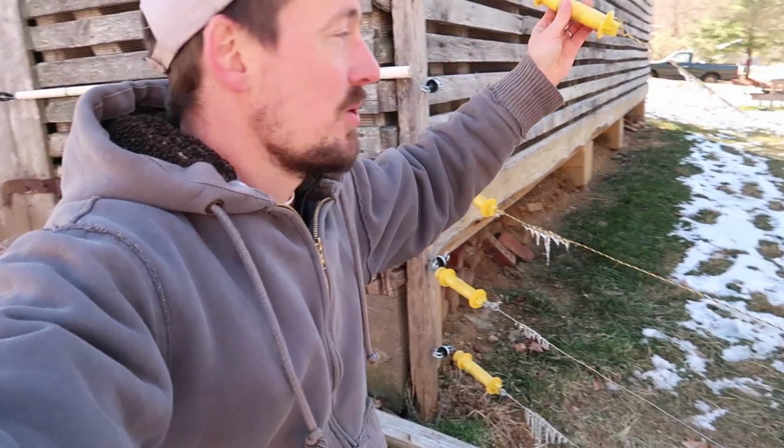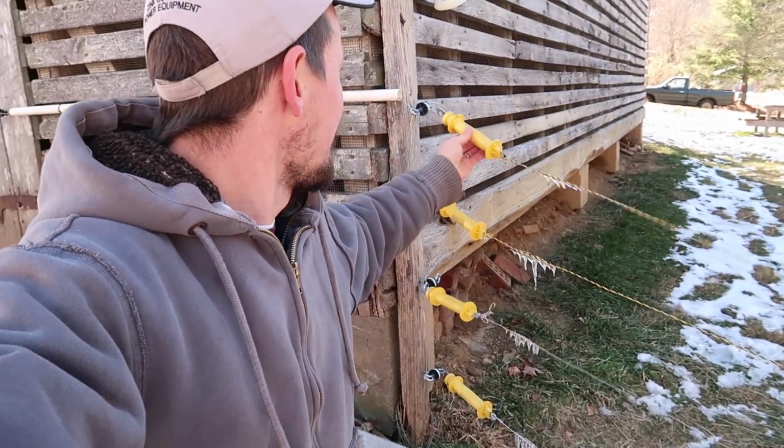Temporary electric gates have been a lifesaver for us and have allowed us to get started at things. These are just electric wires. They connect right over here and they've not only deferred spending hundreds of dollars on gates, but they're very effective, easy to take down, easy to put up, and they can help you get started sooner rather than later.